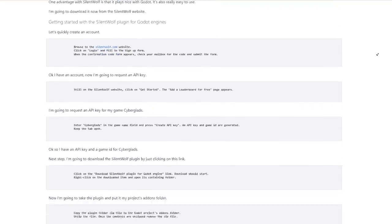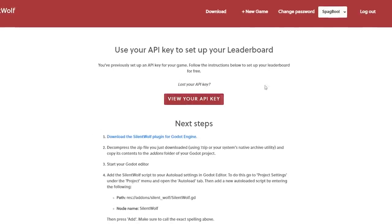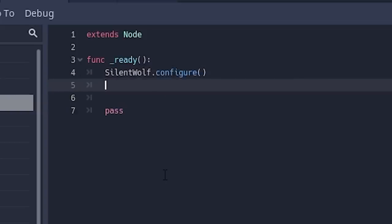Luckily for me, there's an awesome tutorial for this online and a backend service for Godot called Silent Wolf, which can host all the scores for you for free. This was all really straightforward to set up. I just followed the tutorial and all of the examples on the site.